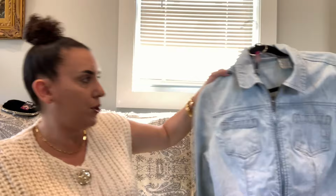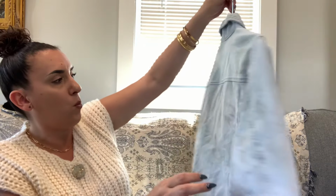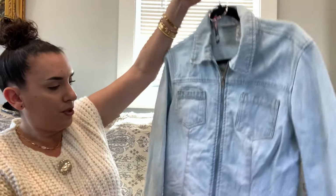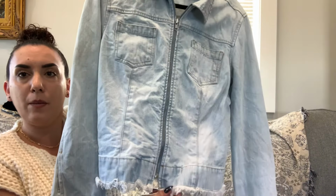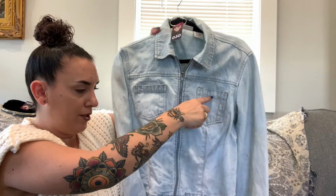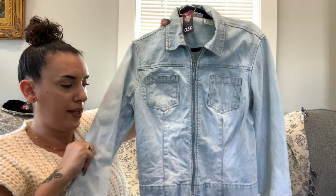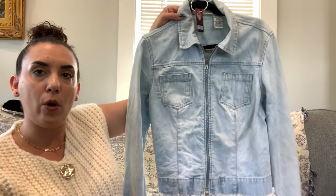Then we have this cute denim jacket by Faded Glory. It has a denim white and brown distressing to it. Can you kind of see that? All right, very cute. It has the little frilled edges. Zip up. This one is a size medium. It is 19 inches across pit to pit, 22 inches length, and 24 inch sleeve. All right, size medium, Faded Glory, number 50, $12, with a little bit of denim white and brown distressing.